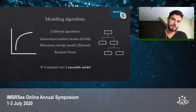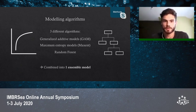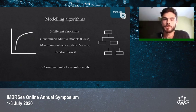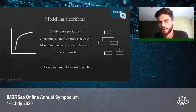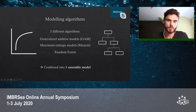And then we used 3 different modeling algorithms called GAM, Maxent, and random forest. To be very short about this, because I can't go into details: GAM and Maxent are a kind of regression between the predictor variables and the response variable, which makes a kind of these curves in different forms and formats. While random forest is a classification-based algorithm that uses these decision trees, as seen here on the right, and has a higher performance, but is less easy to link with the biology because it doesn't have these nice curves. And then we combine these into one ensemble model that combines a prediction of all of these, and is thought to have higher accuracy than each model separately.